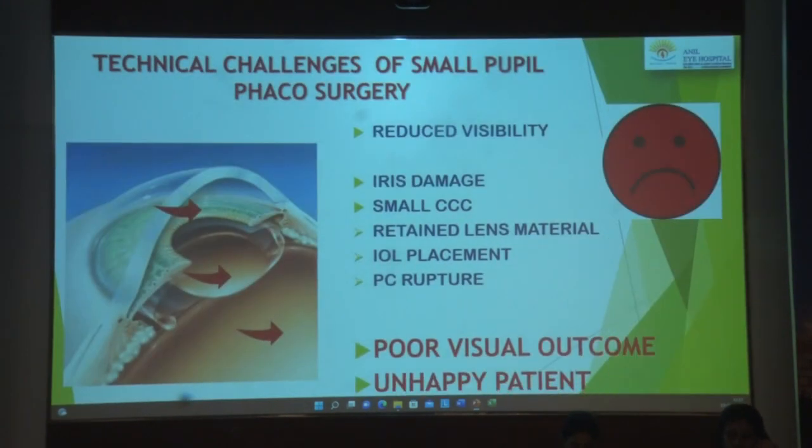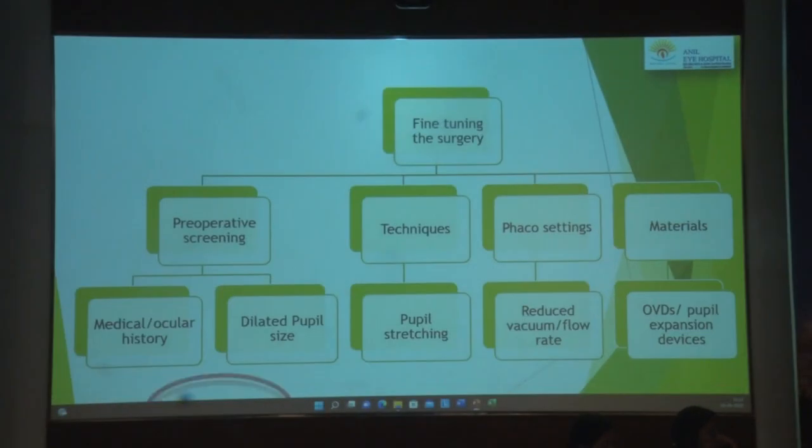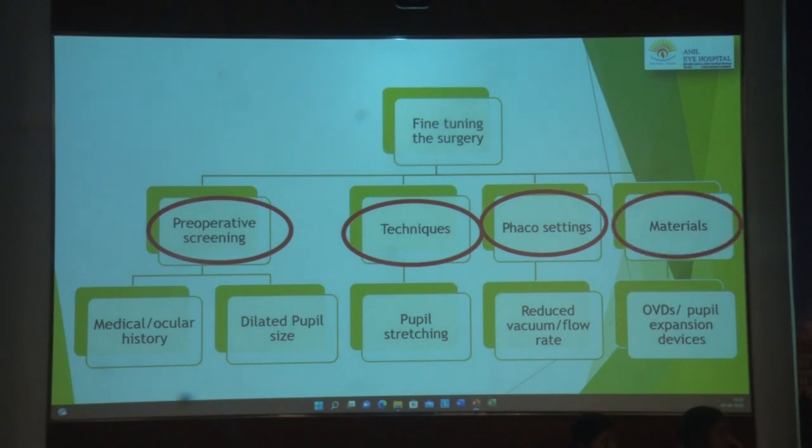So basically, the technical challenge of small pupil surgery is the reduced visibility at every step of the surgery. So you have to be extremely alert in these patients, because at each step there can be a problem and it can end up with a poor visual outcome and an unhappy patient. So we need to fine tune our surgery.